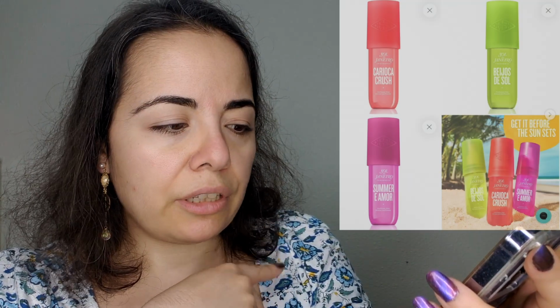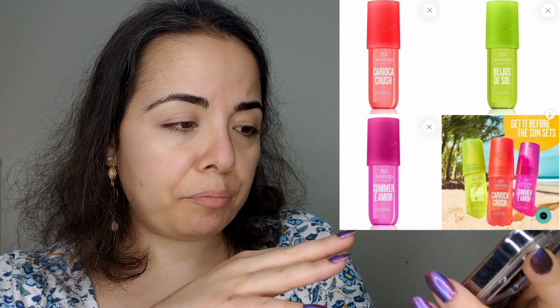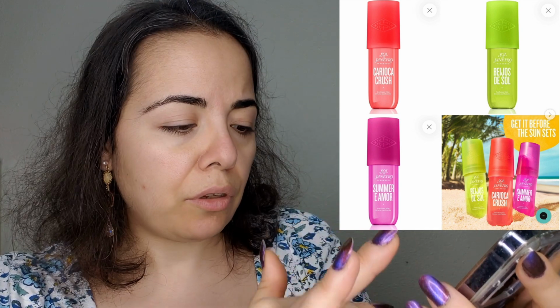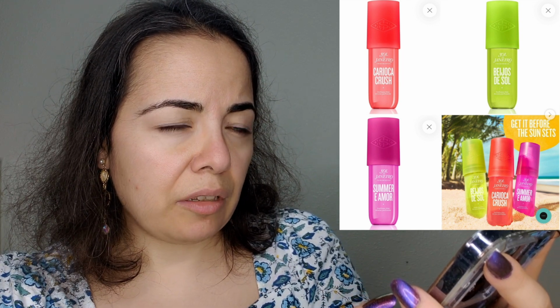Also, very neutral. But a lot of people have been talking about these Sol de Janeiro body sprays, and these are going to release or be available on May 10th. I don't know why I thought Sol de Janeiro had to become an MLM. Am I mixing them with another brand?